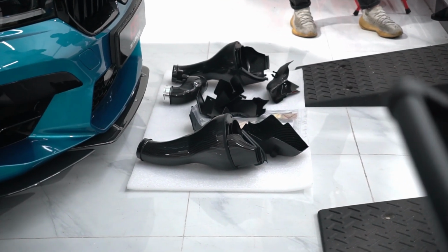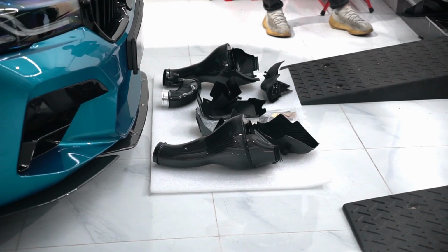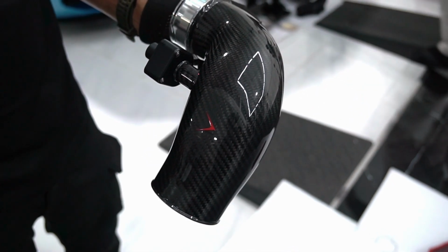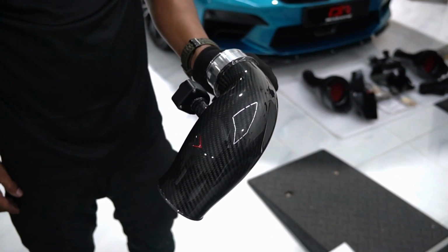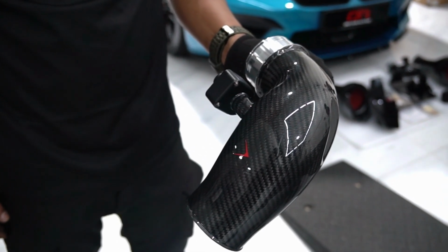The stock inlets narrow down immediately after the connection to the intake, which actually creates a restriction, especially at higher boost level. Real-world testing results show that with just the inlets added, the acceleration time from 60 to 130 miles per hour is reduced by 0.12 seconds, which is a significant improvement on the F90 M5 Competition.